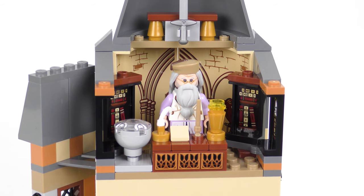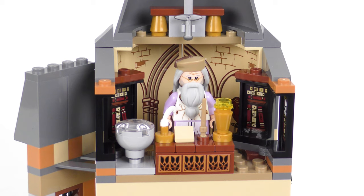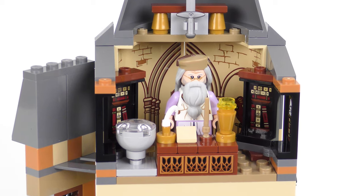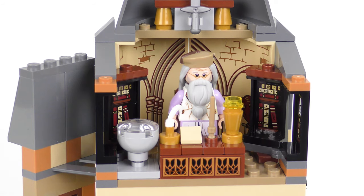This is definitely not the most detailed or complete version of Dumbledore's office, but it is a nice thing, and I like the fact that we still have room to stand Dumbledore behind his desk. He has to stand because he can't sit down. You'll see why in a moment.